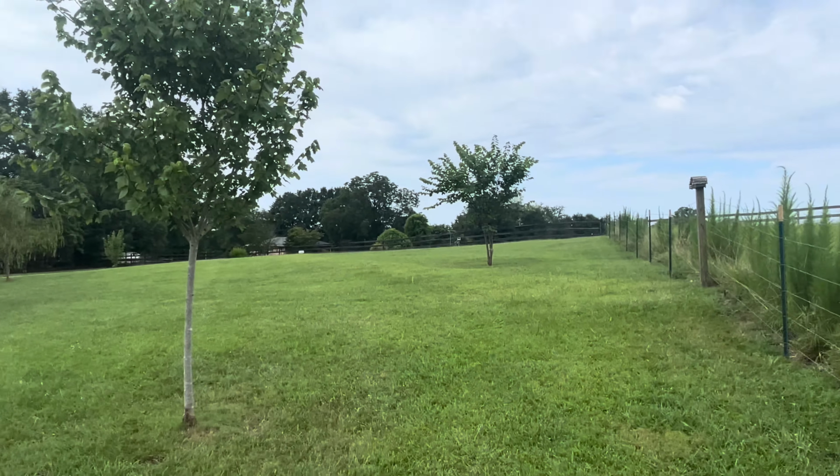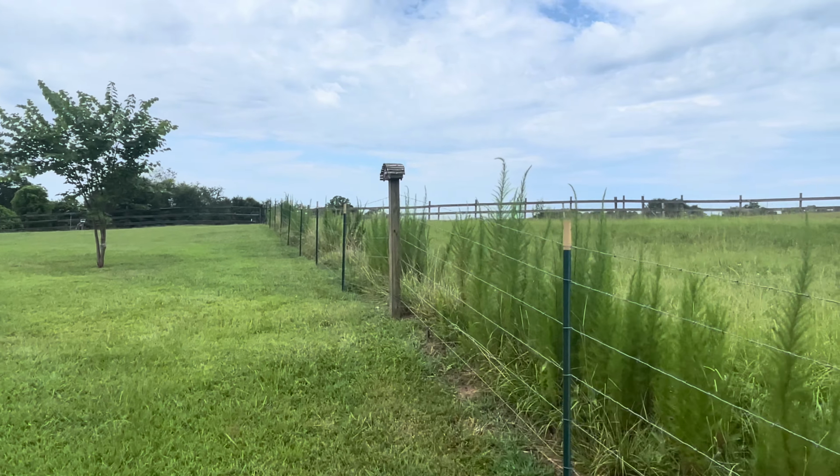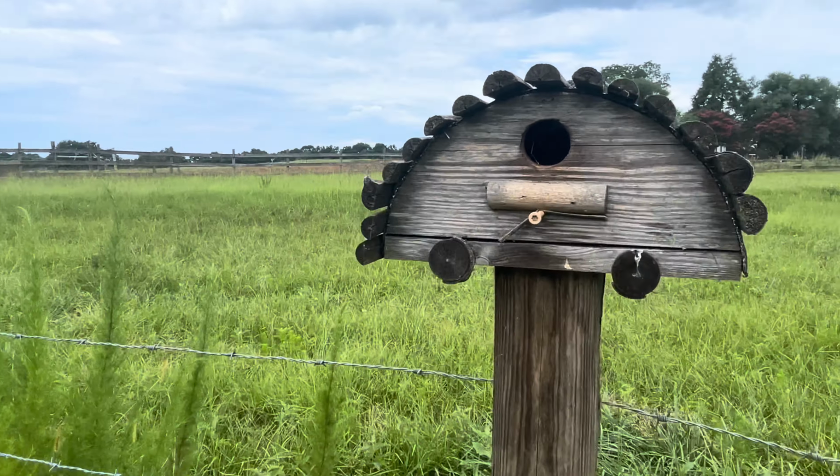There's some maple trees all along the fence line. He put birdhouses, and they're all being used too.